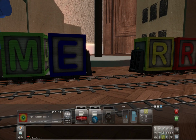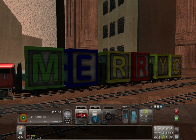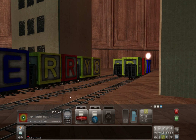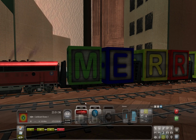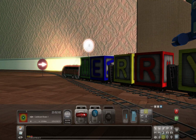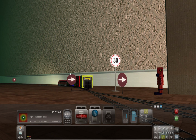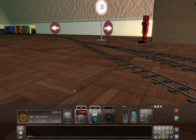Okay, Merry is now with Reek. So now we've got Merry C, which we're gonna leave there. No, we're not. We're gonna take Merry C, and we're gonna put Merry C with HRISTM and then hope that we can get AS round without pushing the train over.